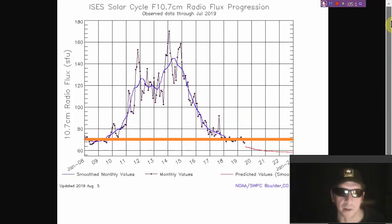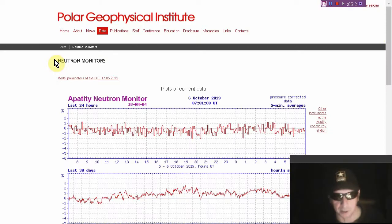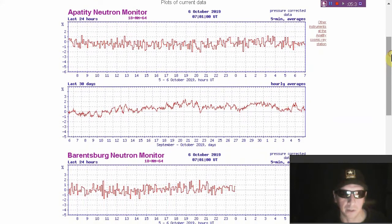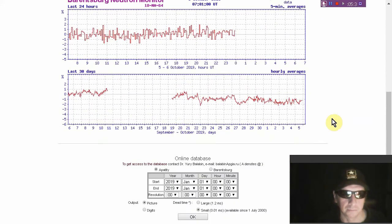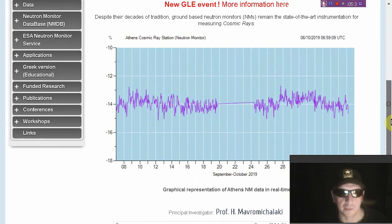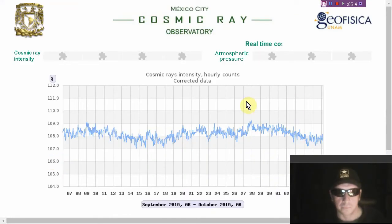10.7 centimeter radio flux still at 68 the last time I heard. And let's go into cosmic rays, as we haven't done cosmic rays for a few days here, and it's time to look again. Here's the Apatity neutron monitor and Barentsburg. There's the data from those. And here's the Athens neutron monitor. Move that up so you can see the dates. Here's Mexico City.